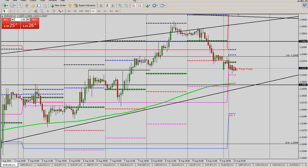As far as some setups go, we have a pending order currently sitting on the euro dollar, and I mean it's far enough away now. It's actually nearly 100 pips away, if not a little bit more than 100 pips away. About 110 pips away, so we'll leave that pending order just as it is for the moment.